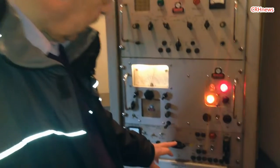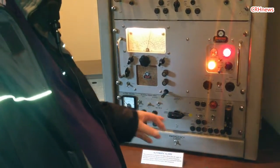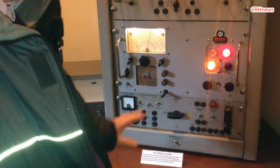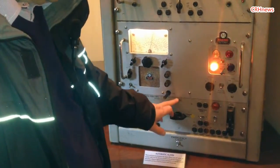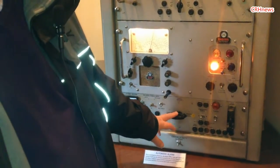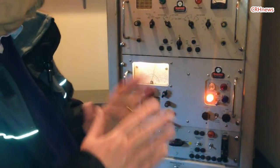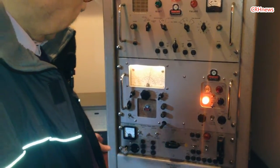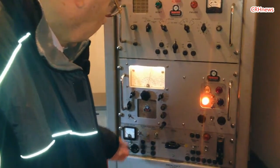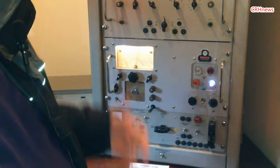This is the automatic battery charge. You charge your batteries through this. You've two banks of 24 volt batteries, and you can select which one's on charge and which one's off charge, or you can parallel them up, so you've got one very large 24 volt battery. That controls all the different outputs through these for receivers and transmitters. This one is the VHF.